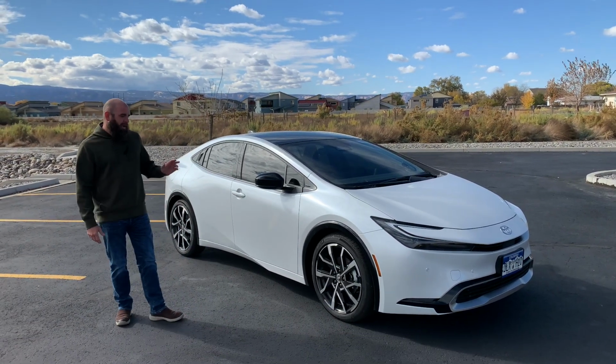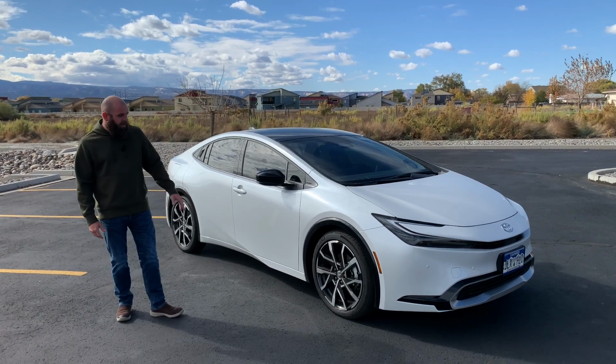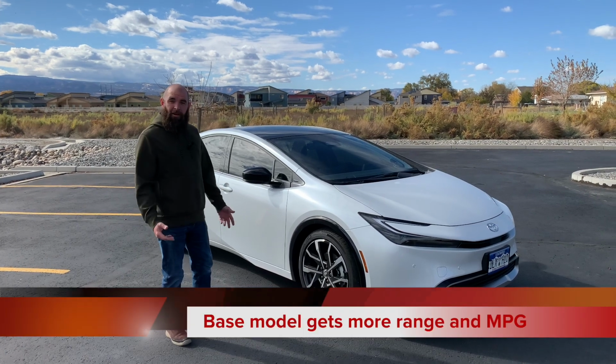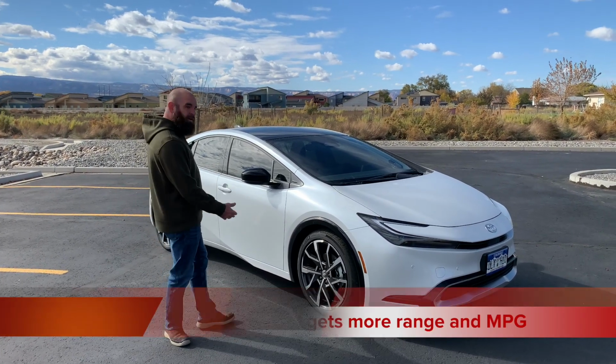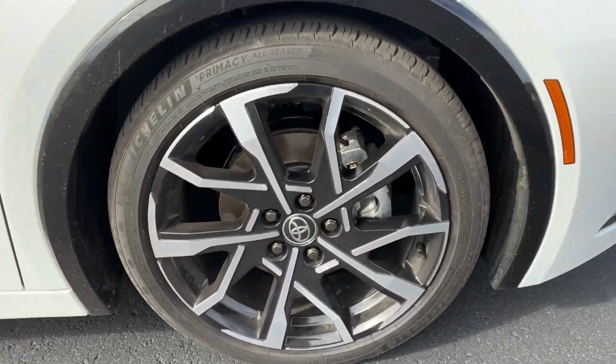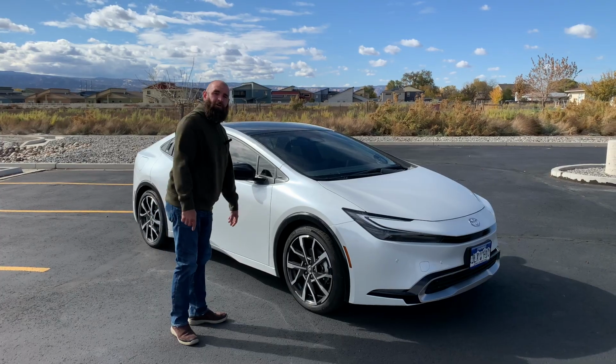This is a XSE, so it comes with these really nice wheels. I actually didn't want the XSE. I wanted the base model, but this is what I got because this is what was available. And let me take a look real quick. These are 195/50 19s is what comes on the car.